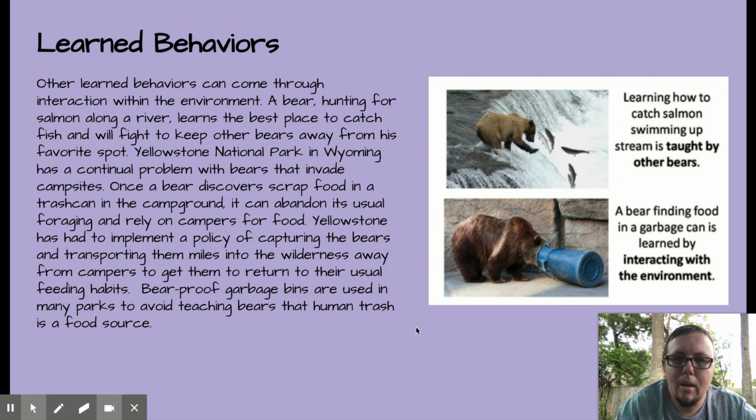So now what many parks do is use these bear-proof garbage bins where you kind of have to lift this little latch and then you have to do something else to actually lift the container open, because bears are not able to actually do that to be able to get inside.